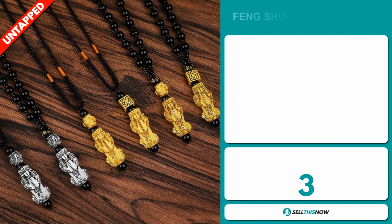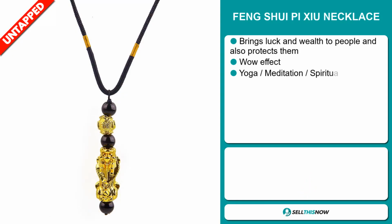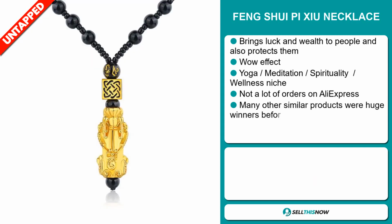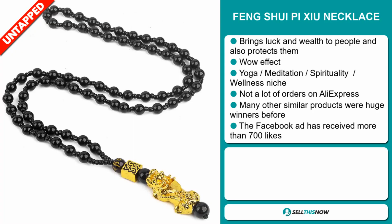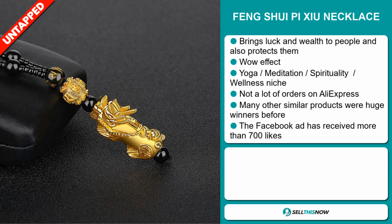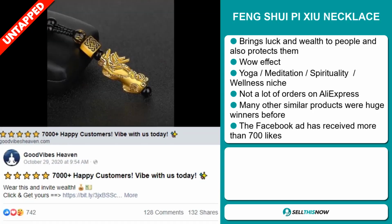Our next product is the FENG SHUI pea shoe necklace. Now this brings luck and wealth to people and also protects them. It definitely has that wow effect, and it falls under the yoga, meditation, spirituality, wellness niche market. And we also think that this item has a lot of untapped potential. So far there haven't been many orders on AliExpress, so you could definitely take advantage of this. And many other similar products were huge winners before on the market. And finally, the Facebook ad has received more than 700 likes.